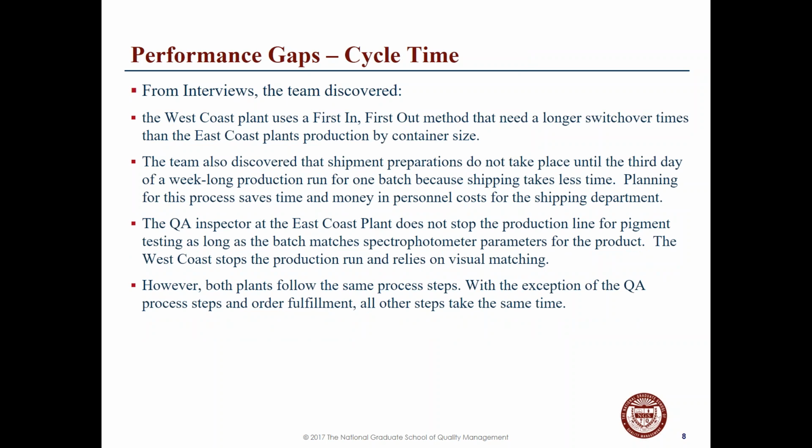Cycle time. Last slide and this slide are interrelated because they reflect the two main gaps that I already spoke about. The first in, first out process decreased their up tempo and was very ineffective, slowing them down, and stopping the production line in order to do the QA inspection was pretty much the death knell for the plant. Next slide, please.